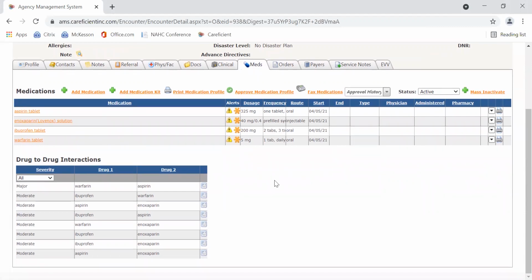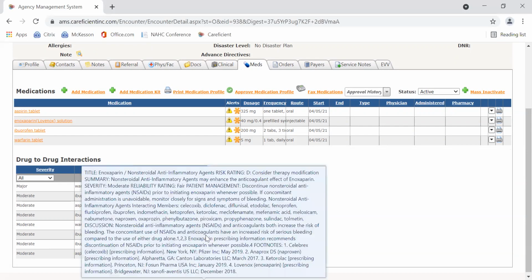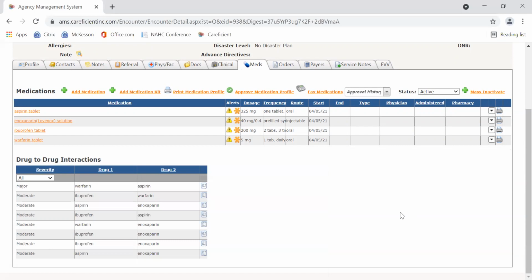Something else I want to tell you is that you'll notice here, there are 2 moderate interactions, but it's the same medications. It's not a mistake. It's different interactions. And this little icon over here, if you hover over it, it'll tell you everything about these 2 medications and what this interaction is. It will give you sources down here at the bottom. It's a lot of information.